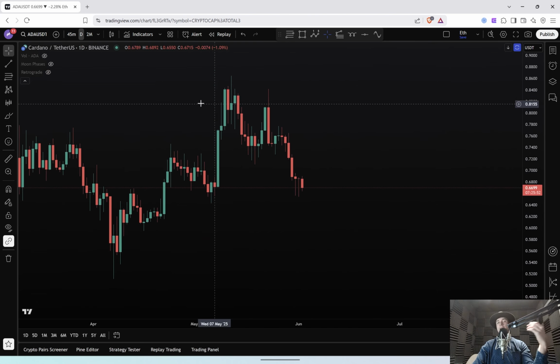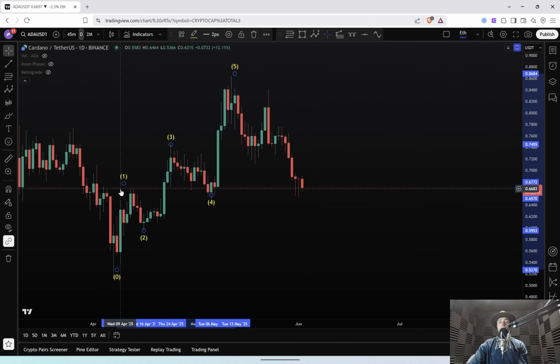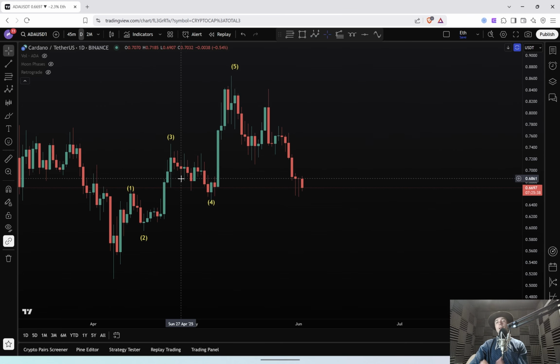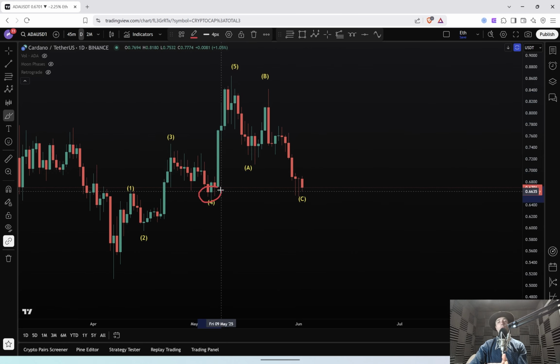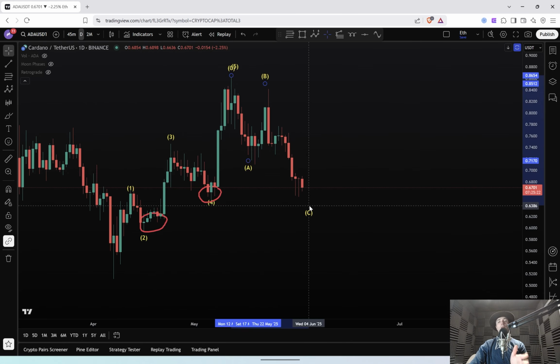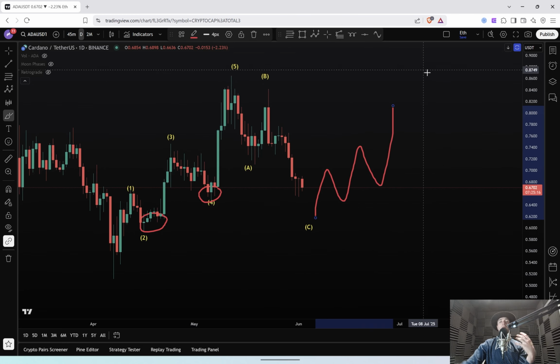Now, if we drop down to the daily time frame, we do see a pretty clear Elliott wave structure. We have wave 1, wave 2, wave 3, wave 4, and wave 5 in this market. So we do have a complete Elliott wave cycle here on the daily time frame with an ABC correction down. And at some point, wave C will be in place, whether it's right here on wave 4 or whether it goes a little bit lower down to wave 2. Wave C will be in place soon, and it will soon find a reversal down at these levels and start to turn around based on this Elliott wave cycle.